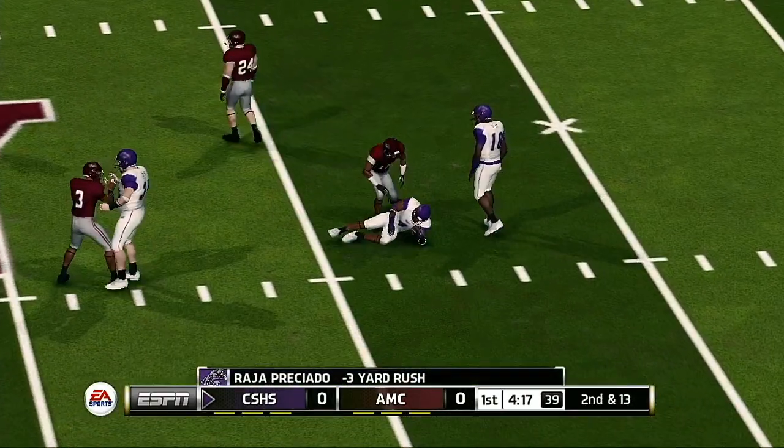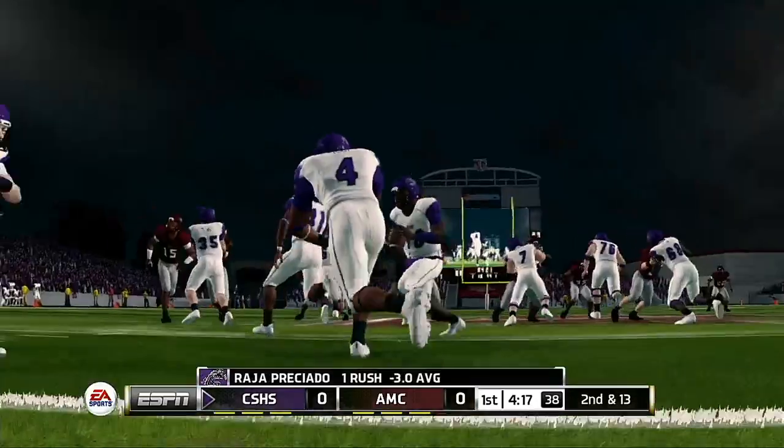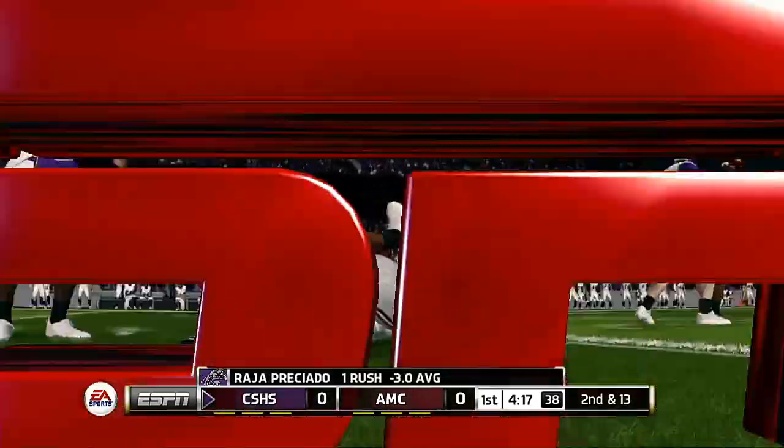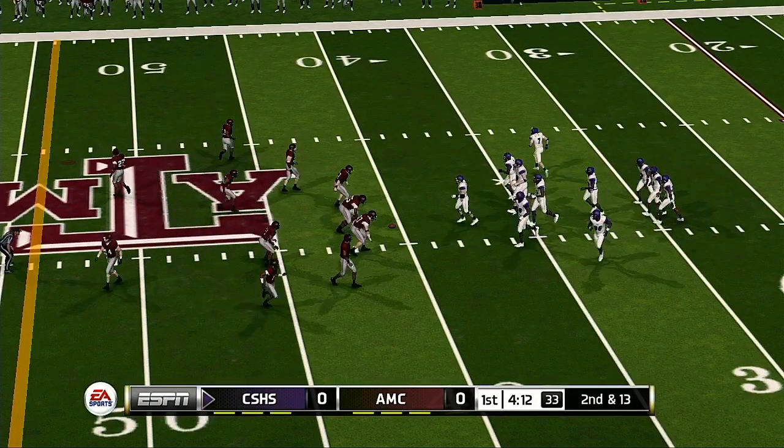Here's the halfback, and he's brought down hard behind the line. The offensive line needs to do a better job of not only handling the defensive linemen, but getting up to the linebackers. That way the ball carriers will have a little bit more room to get to that second level.